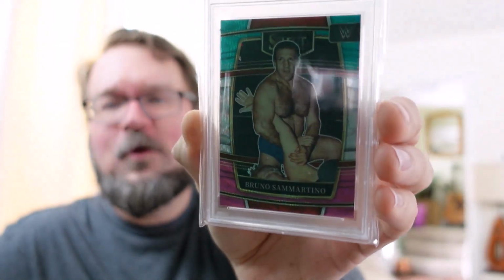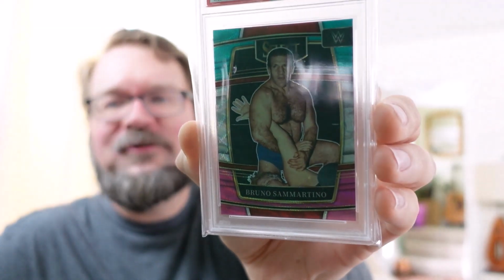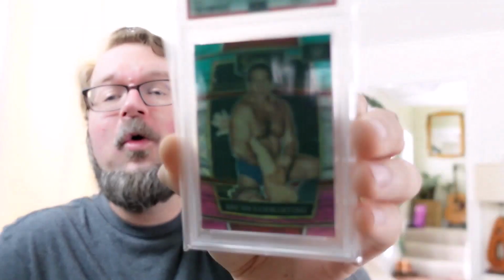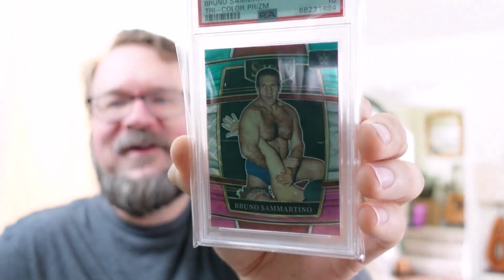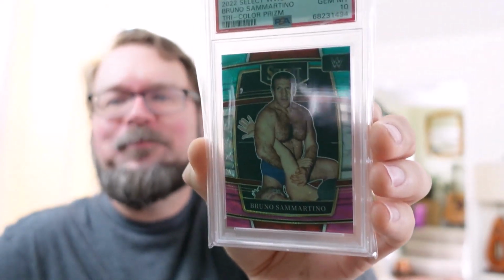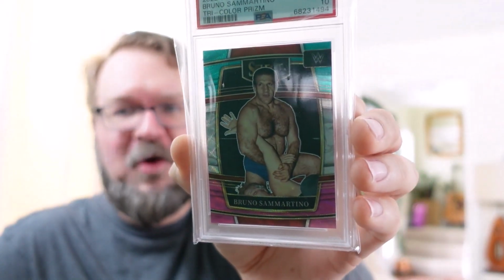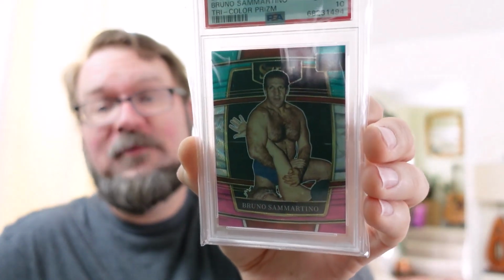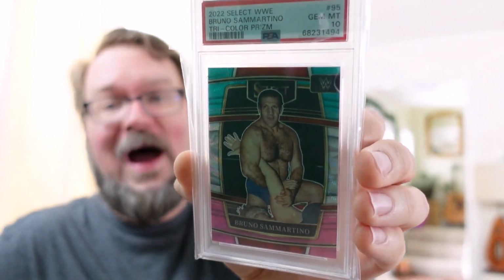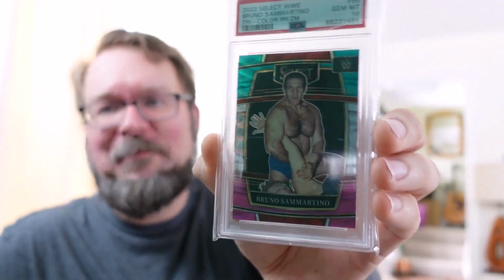And Bruno Sammartino, for folks that don't know, any of the new school collectors out there, is known as the living legend for a reason. He was the Hulk Hogan before Hulk Hogan. He held the title. He was a huge fan favorite. He never lost. Bruno Sammartino is an amazing, amazing Hall of Famer from WWF, WWE. And that's a pretty cool image of him, doing the armbar there, looking out at the crowd. The Tricolor Prizm catches the light really nice, and this is a Gem Mint 10.